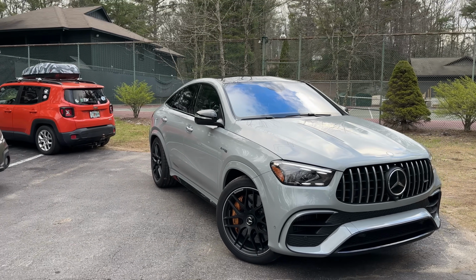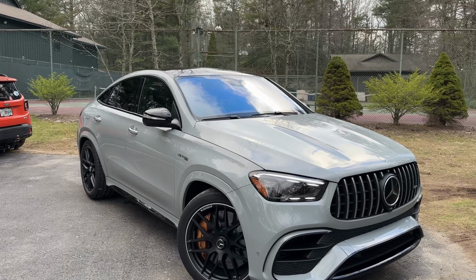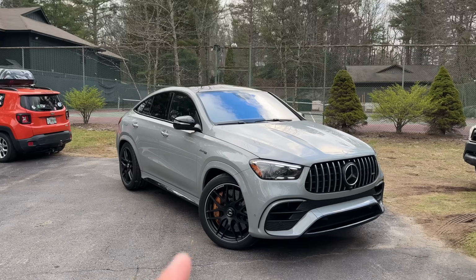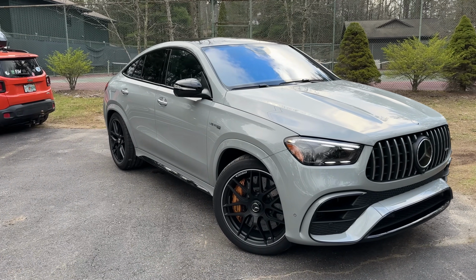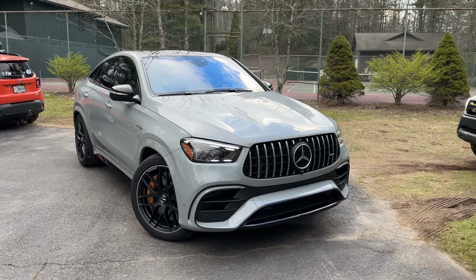The exterior paint finally now available for the GLE Coupe and the GLE SUV in specific, alpine gray. It's been taking so long, but finally it's here. The color looks absolutely gorgeous, in addition with the night package trim and with these black wheels. So let's start and let's talk about the front.